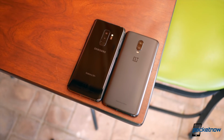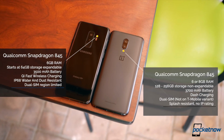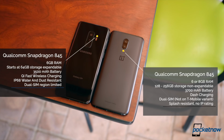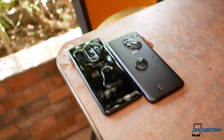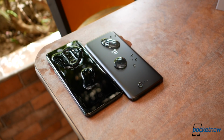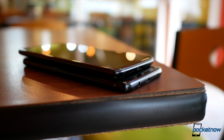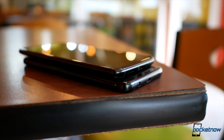And then internally, even if we have the new Qualcomm Snapdragon 845 on both devices, the 6T can extend to 8GB of RAM versus the standard 6 on the S9 Plus. It starts at double the storage at 128GB versus 64, and has way faster charging than the S9 Plus. Yes, the Galaxy does have expandable storage, but the 6T is dual SIM if you choose the international variant. Really, the only spots where the S9 Plus wins is in sporting an IP rating for water and dust resistance, where the 6T is splash resistant but no rating was provided. Also, with the inclusion of wireless charging, which the 6T doesn't have, and oh yeah, the Galaxy S9 Plus does have a headphone jack, where the 6T doesn't.